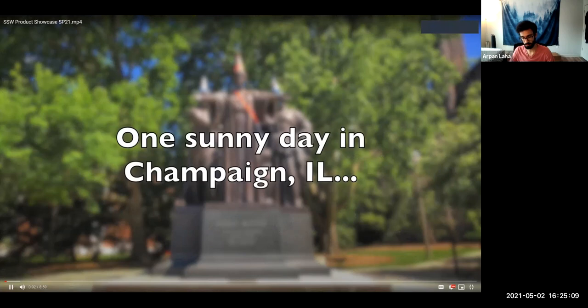Guys, the weather today is like amazing. You know what would make this day better? Mint chocolate chip ice cream. Oh my god, same, yes. Same, yes. Oh my god.